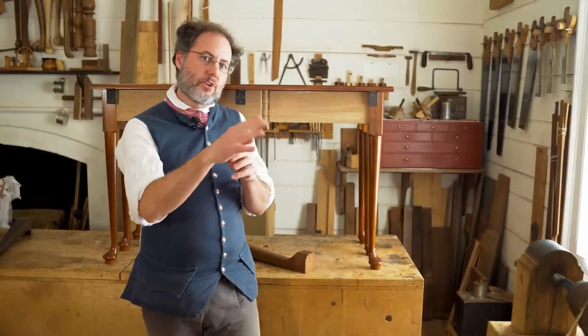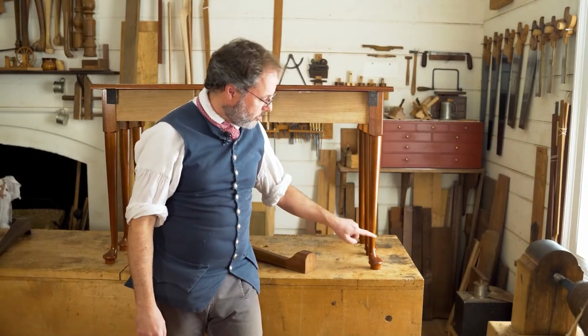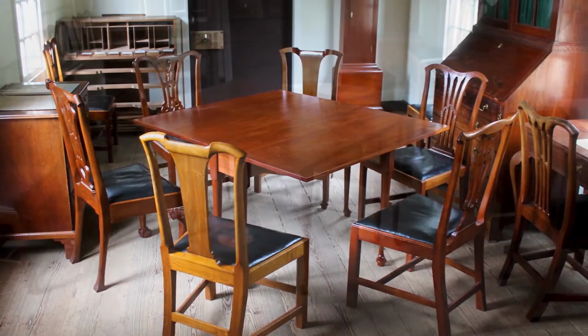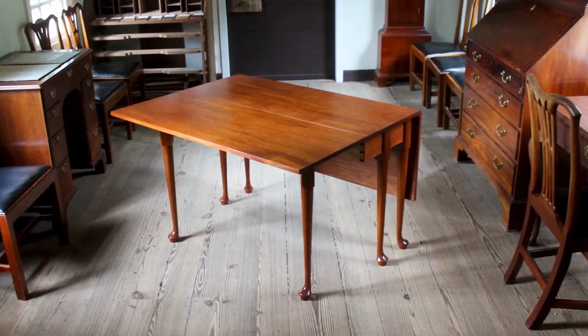Once John was done turning the foot on the lathe, he needed to create a little transition between the two turnings. Do that 6 times and you have enough legs for a nice drop leaf dining table like this. We don't think about that very often when we sit down to dinner, but there's a lot of work that goes into all of this.